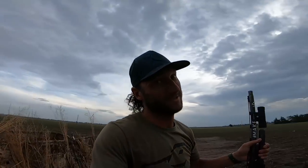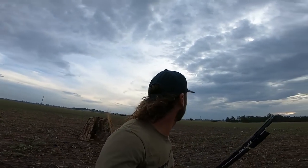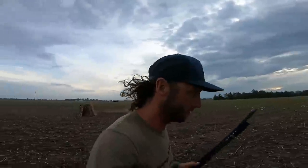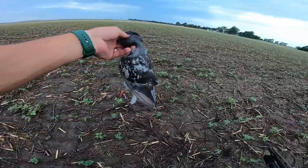I was gonna go pick up my birds, and then I was like, oh, never leave your gun. Because just like that, they will come flying over the top and you'll get a whack at them. Let's go see what I shot here. Here's the first one I shot. Blue check, pretty young bird.